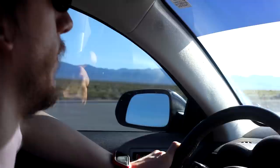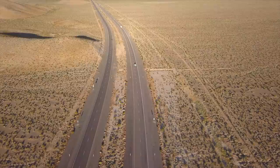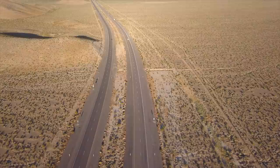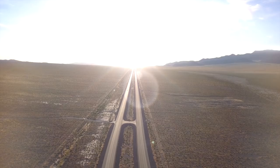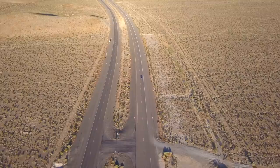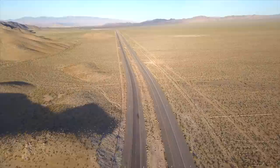We kept driving, leaving the civilized world behind, and headed out to our favorite place, the middle of nowhere. Miles and miles of empty road, a scorching heat. Incredible desert landscapes and no service. But this is what we love. You, me, and nature under millions of stars.